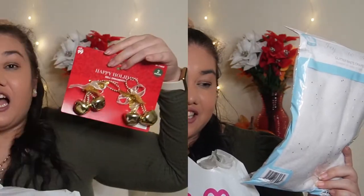So first up, I just got this glitter white drape. I don't know if I'm going to put it behind me on the bookshelf, like snow is falling, or put it as a tablecloth or whatever, but I got that. I'm gonna get these out of the way because these keep on ringing. I shouldn't have bought jingle bells, but I did. I'm gonna put these on the wreath that you saw earlier because the other ones didn't jingle and I wanted jingle bells.